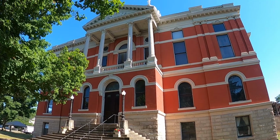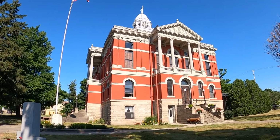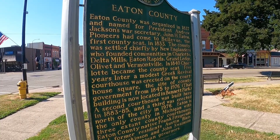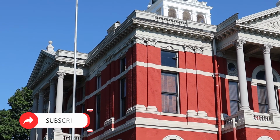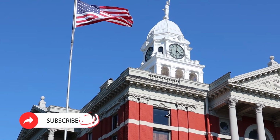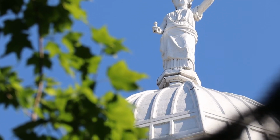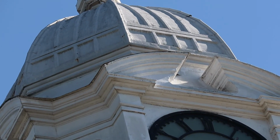The courthouse building that stands in the center of the town square in Charlotte, Michigan, had its cornerstone placed in 1883. 2 years later, in 1885, the courthouse officially opened to the public. The courthouse, with its neoclassical style of architecture and majestic statue of Lady Justice standing boldly atop a bell tower, became an iconic building in downtown.